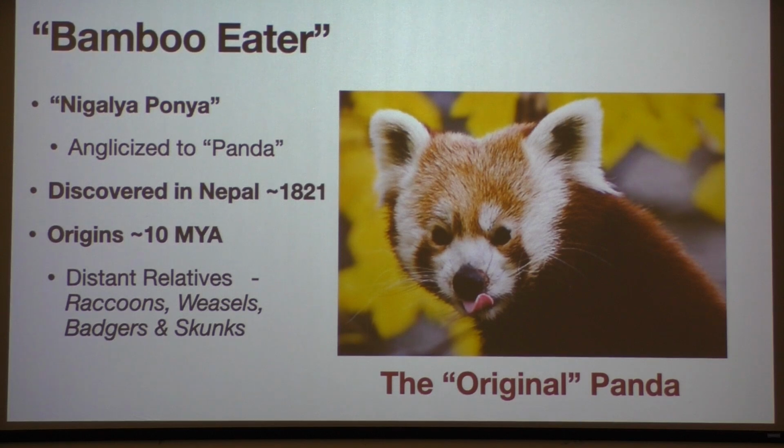It wasn't actually until almost 50 years later, in the forest of China, that a French missionary sees these strange-looking black and white animals also eating bamboo, and he says must be more pandas. So now we have two completely unrelated species of animals that have the same name just because they eat the same thing. So the giant panda, their origins are traced back about 10 million years, but they're really long-distant relatives to raccoons, weasels, badgers, and skunks.